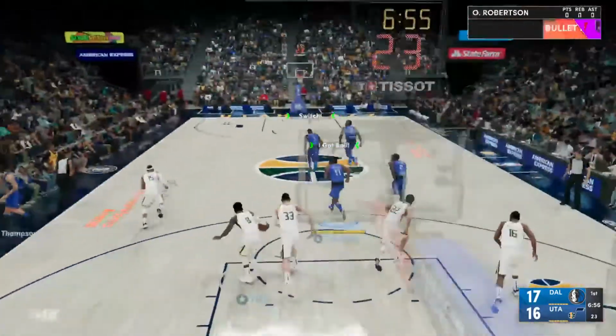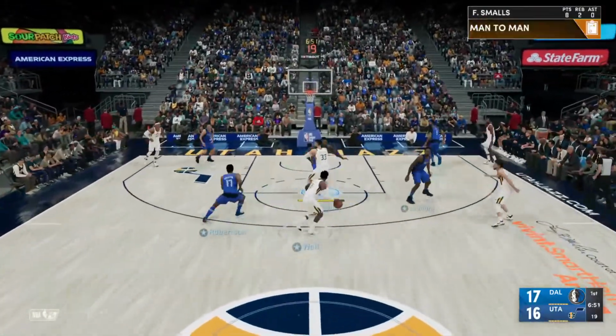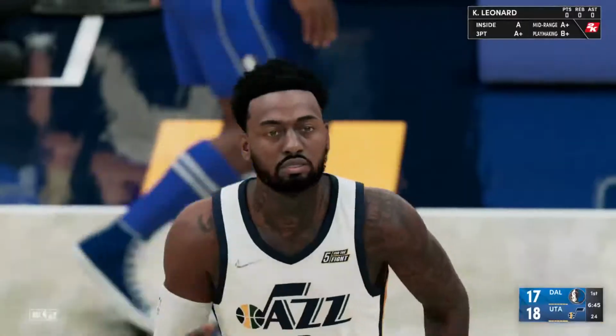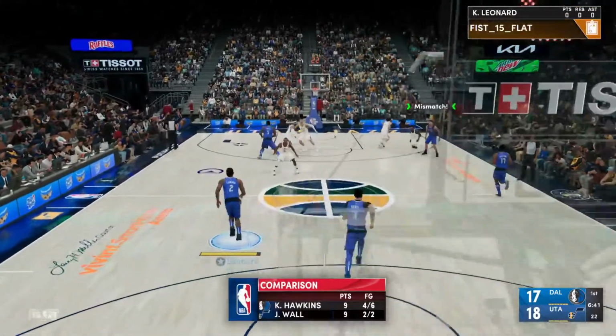And the Mavericks making a change here. Robertson's checked in. Now Wall. After the missed three from Klay Thompson. And he finishes nicely on the layup. Just focusing on the task at hand. That's all you can do.